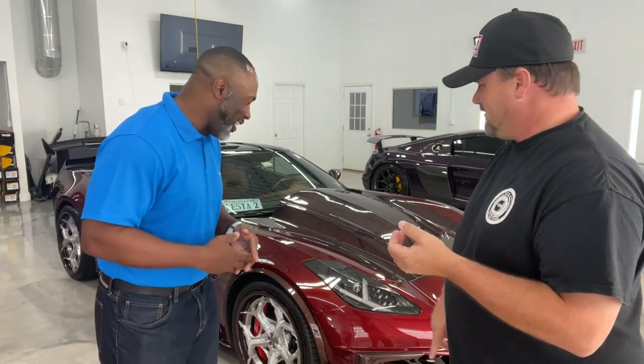This is real carbon, right? Yes. This isn't stickers and this isn't hydrogen or anything like that. Not at all. All right. And then the big question that everybody has for you, how'd you make it red? So it's actually a lot easier than we think, right? Yeah, it really is.